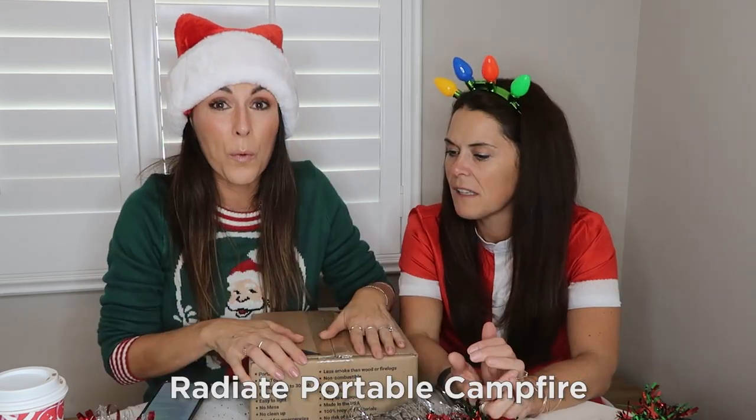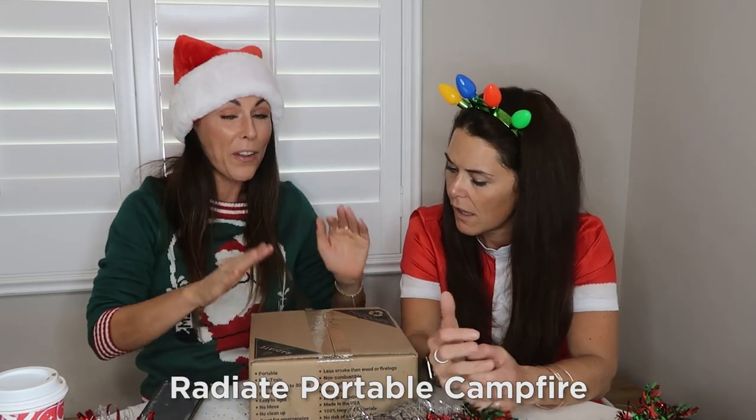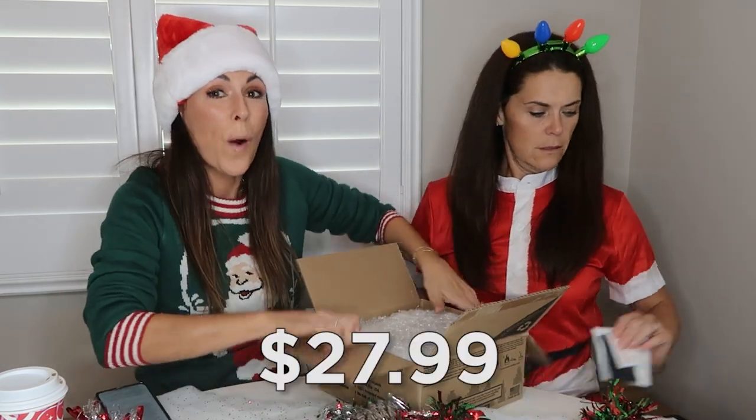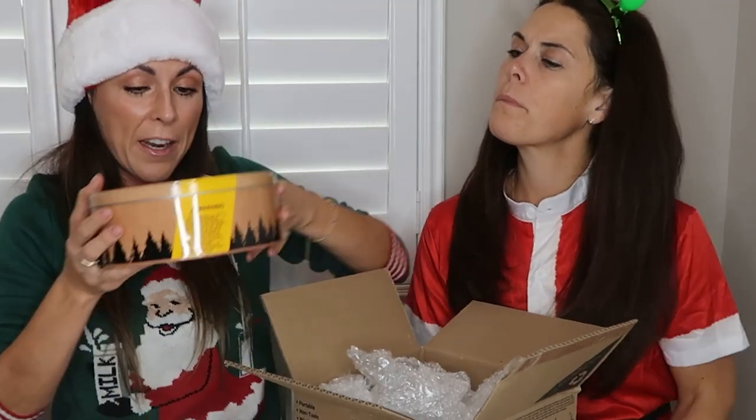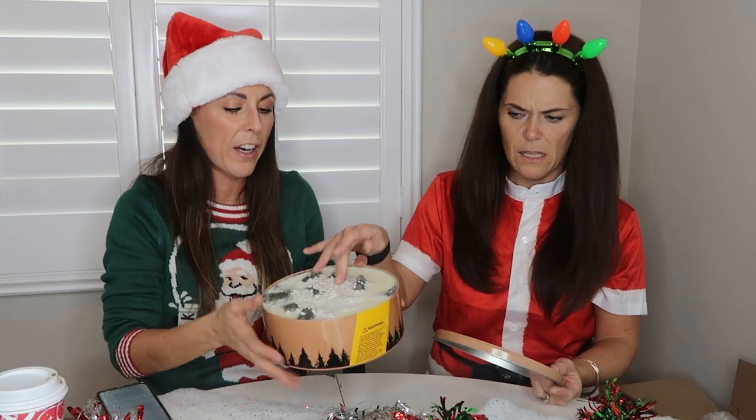Moving along, something that your husband would actually love. This is Radiate. This is a portable campfire. What? Get out your cutting tool and open that up. So this is $27.99, so at the higher end of the price point. Check out the cute little container that this comes in. And I think you just light it right here and then it takes off.